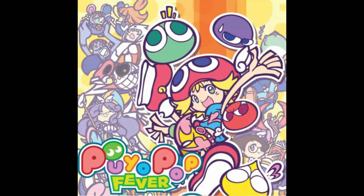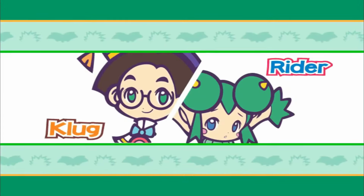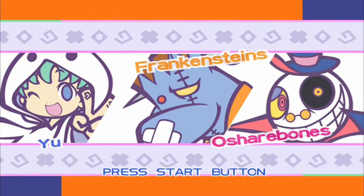Play Pop Fever. This is the same as the American release that was released on the DS system. So if you played that version, you know what you're getting here. But I just wanted to have it on the PSP. PSP is one of my favorite portables of all time.